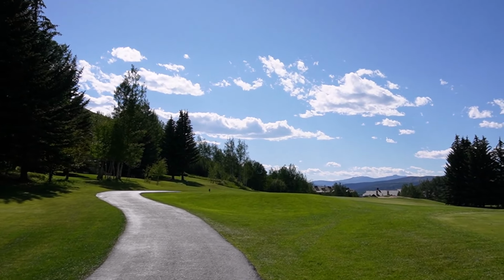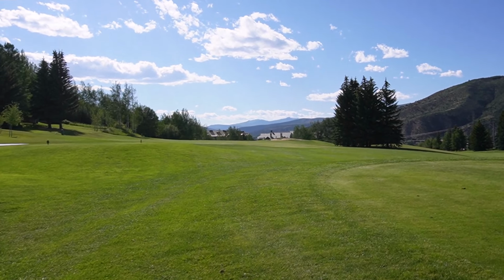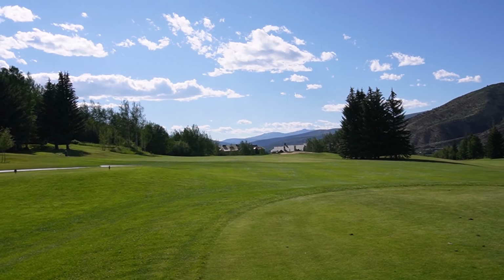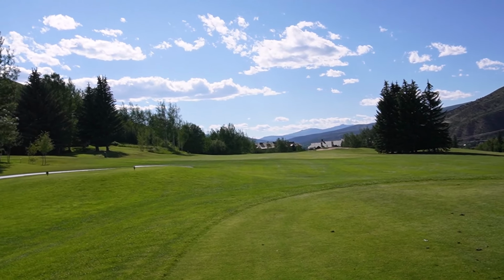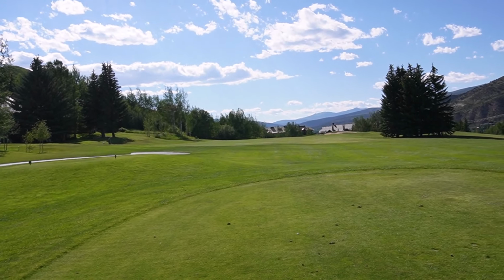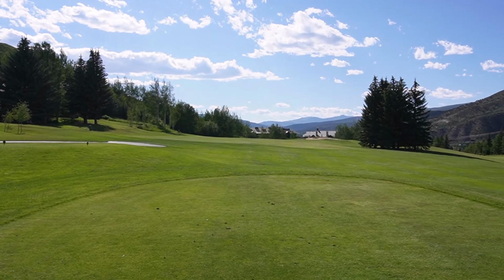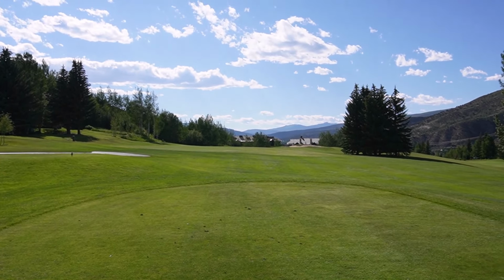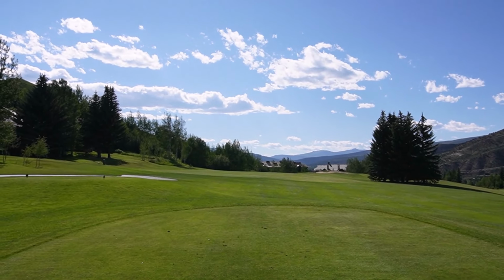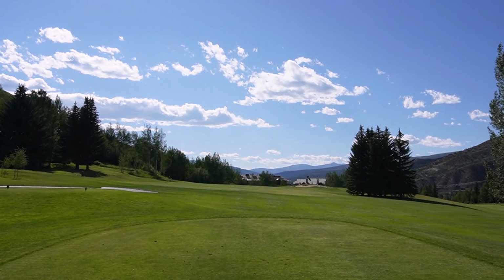So you should probably think twice about trying to pound one all that distance, because everything kind of funnels down to that creek. If you land short, it's easy to roll into it. Or if you land over it, it's actually pretty flat, so I really wouldn't worry about that. Once you do get up there, there's one bunker right, one bunker left to catch errant balls, and that's about it.